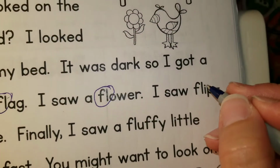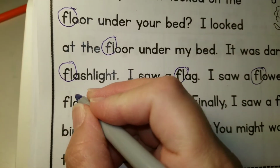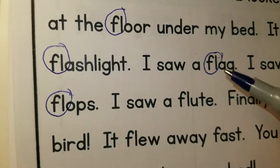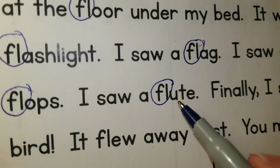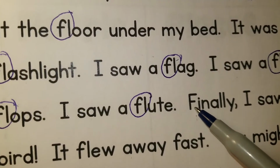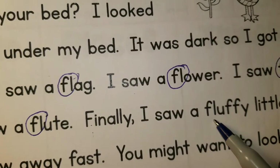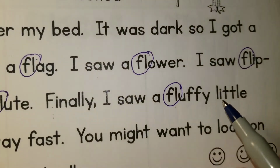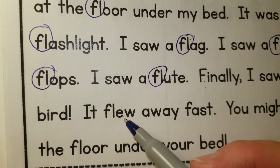I saw flip-flop. Flop also has that FL blend at the beginning. I saw a flute. Flute also has the FL blend at the beginning. Finally, you have the F but not the L. So finally, I saw a fluffy. Fluffy has the blend. Fluffy little bird. It flew. Flew is the past of fly.